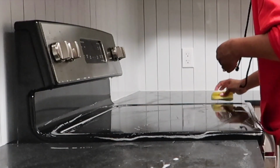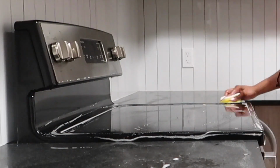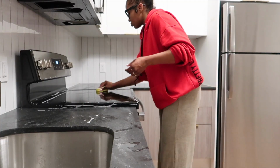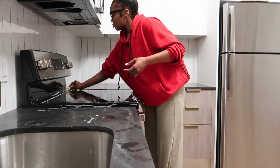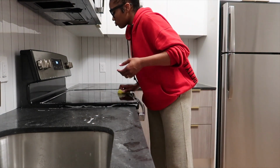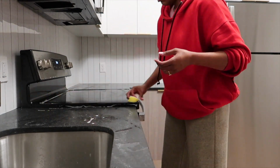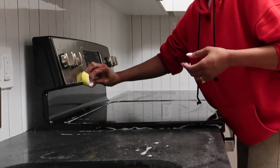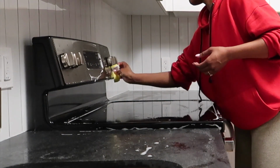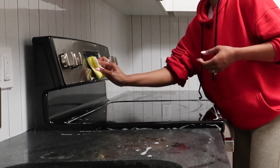What I'm using to deep clean is Awesome. You literally can find Awesome at your local Dollar Tree for like $1.25. Because as we all know, nothing's a dollar anymore in Dollar Tree. It's $1.25. So yeah, I love Awesome. It gets all the stains out of anything. So I usually use it to clean as well. And I'm also using hot water and bleach.